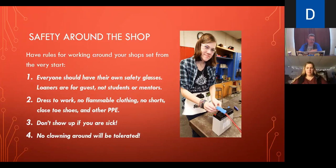We also, when it comes to dress code, if we're working on the robot and we're in the metal shop or the wood shop, they're not wearing shorts, they're not wearing Crocs or open-toed sandals or anything like that. If you're planning on welding or grinding on the robot, you're not wearing nylon track pants, because if something gets on you, it's going to melt.